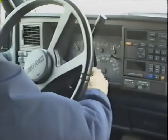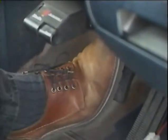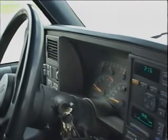Once these items under the hood have been checked, move to the driver's seat. Start the engine. Look at all the gauges and/or indicator lights. Check the horn. Pump the brake pedal 3 times and hold it down for 5 seconds. The pedal should not fade. Set the parking brake and put the van in gear. It should not move. Check all the mirrors for adjustment.